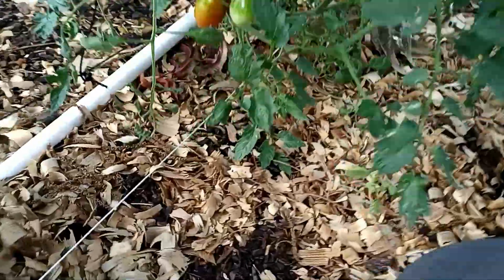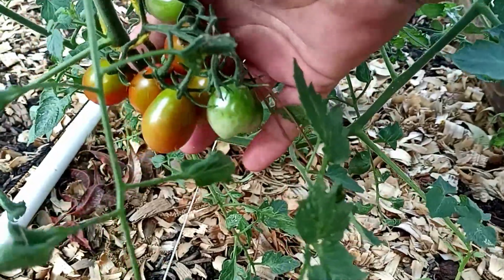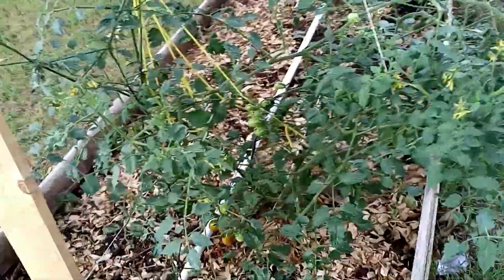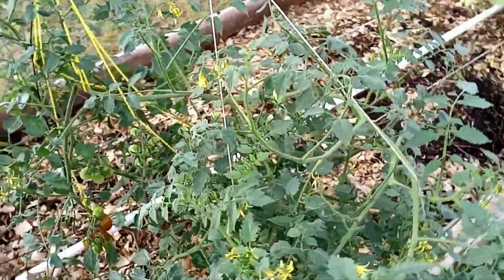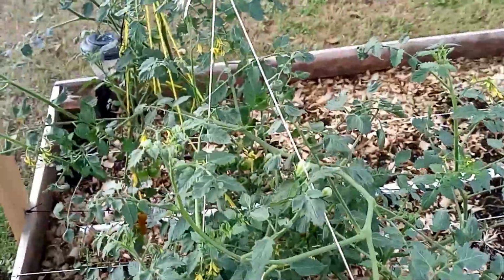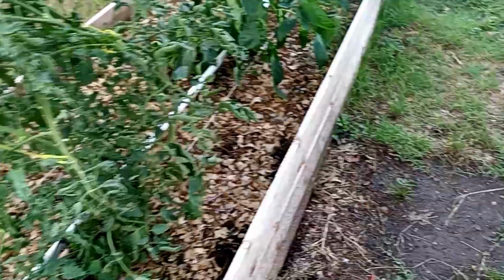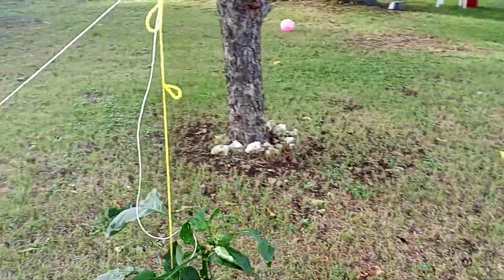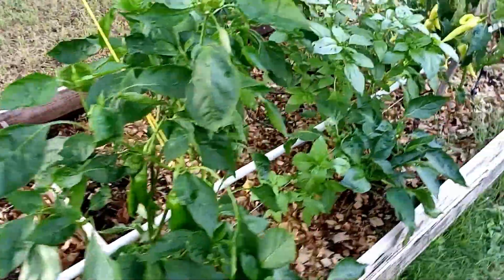Let's see if I can get over here to the ones that are almost red. They're pretty good. I've had one. So, yeah, it's got tons of flowers. So I expect to come back to a lot of little baby tomatoes, or cherry tomatoes. But you can see I had to start tying them up because the wind just devastated them.